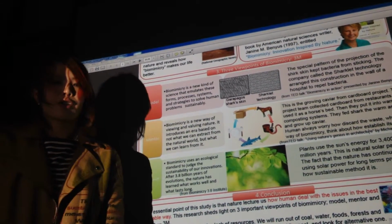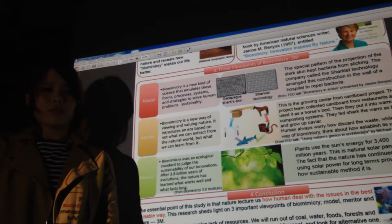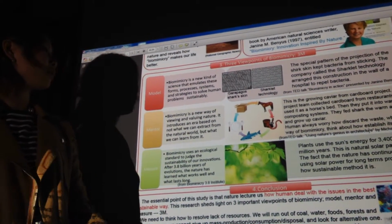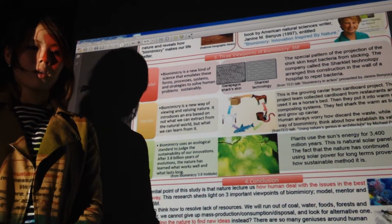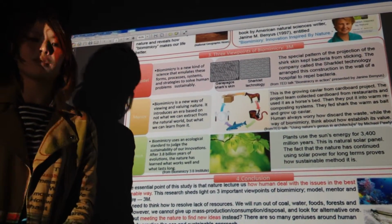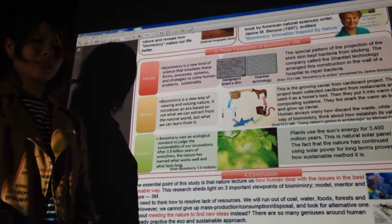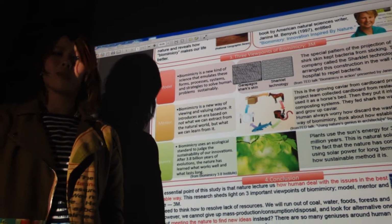These days, humans spend much time solving the global energy problem. Humans have developed the solar panel and use it as an alternative means to traditional electrical generation, like thermal power generation. Actually, plants can do photosynthesis by chloroplast. It is a natural solar panel. Stated another way, plants have used solar power for 3,400 million years. This fact that nature has continued using solar power for so long proves how sustainable the method is.